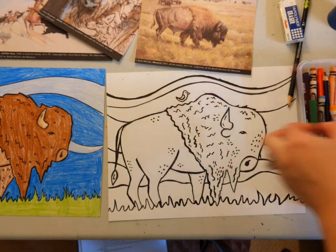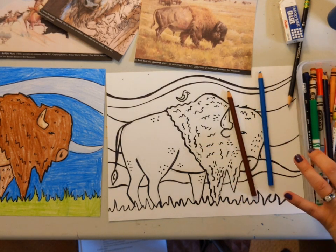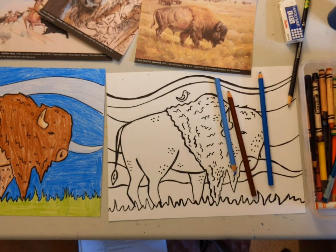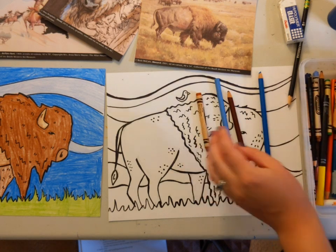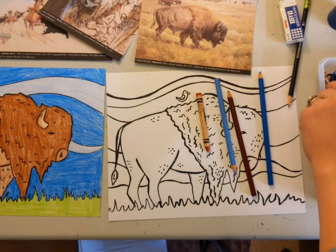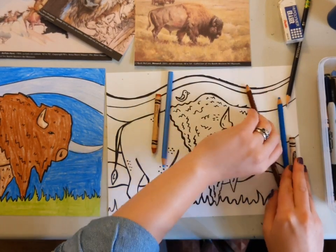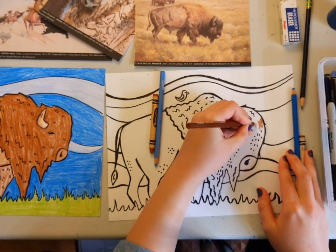Let's see. I'll use a brown. I'll just do a little bit to get started, just so you can kind of see how I color it. Is there like a lighter brown in here? There's a lighter brown crayon. That'll work. Use a combination. So whenever you go in to draw your buffalo, you don't have to be super exact about it.